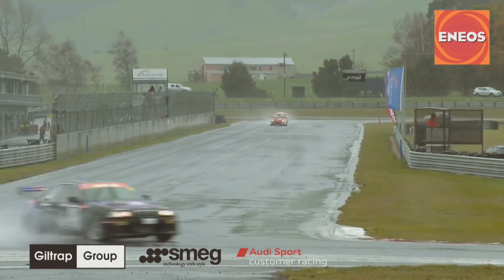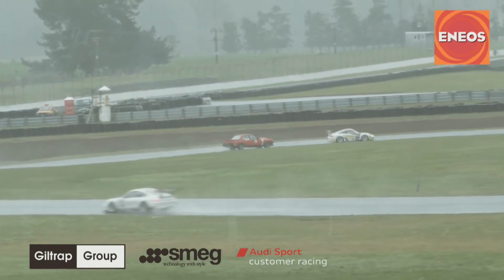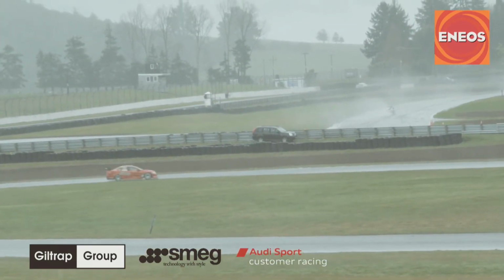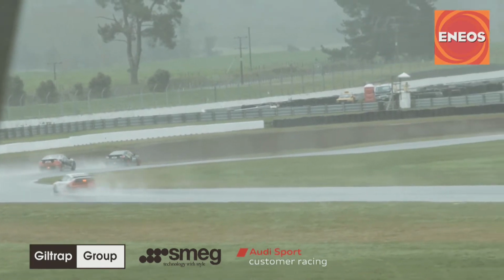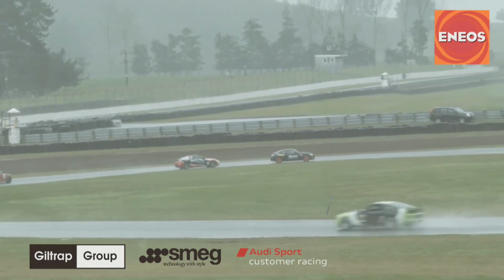That can't be easy to drive that car in these conditions. And he's right up there with those, not right with them, but he's very close to those Porsches at the pointy end. Keep an eye here on Matt Griffin, and just trying to pick up where he is in the field at this point in time.